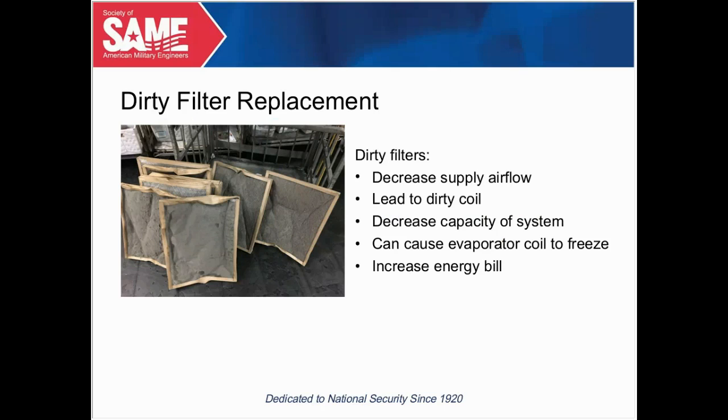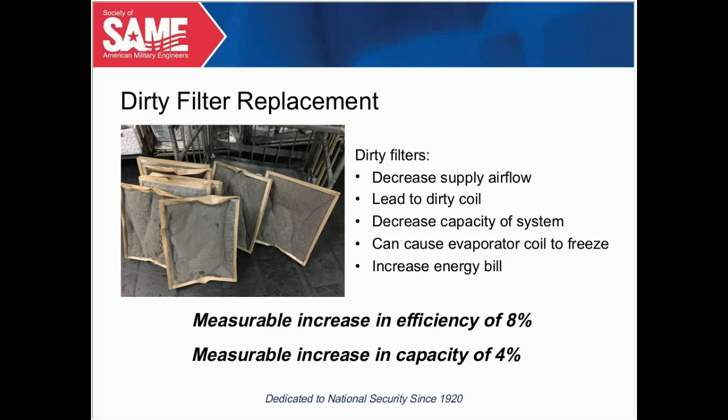Another thing that is simply being missed is filter replacements. You're supposed to be replacing the filters once a month or once every 3 months, but a lot of times in these federal and commercial facilities, it just simply is not happening. Dirty filters will decrease the supply airflow and can lead to a dirty coil, and again can cause icing on the coil as well. It will decrease the capacity of the system, with similar symptoms to a broken fan belt. A dirty filter can do the same thing. So although sometimes it's missed and neglected, it is a big deal and can increase your energy bill. And our findings showed that there's a measurable increase in efficiency of 8% and a measurable increase in capacity of 4% by simply changing clogged and dirty filters.